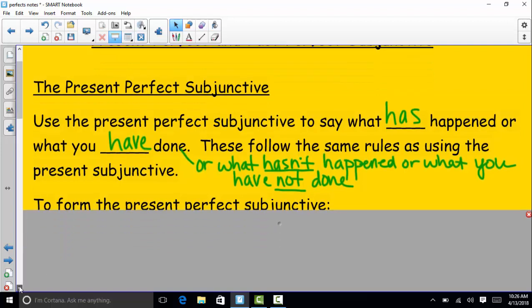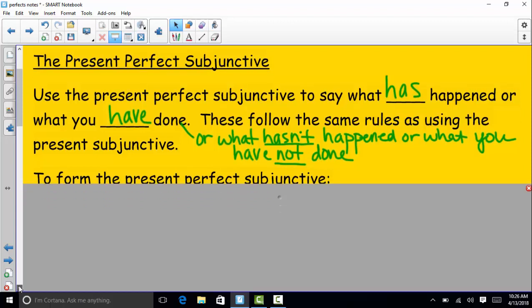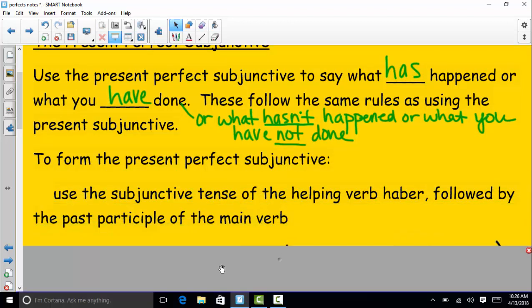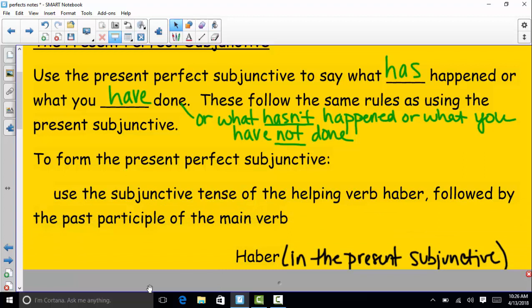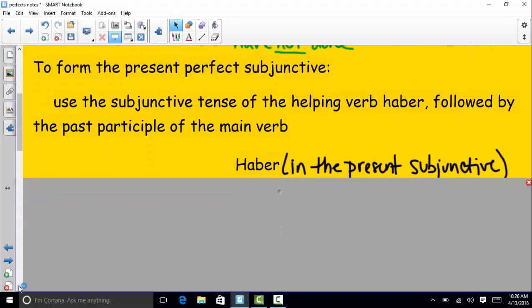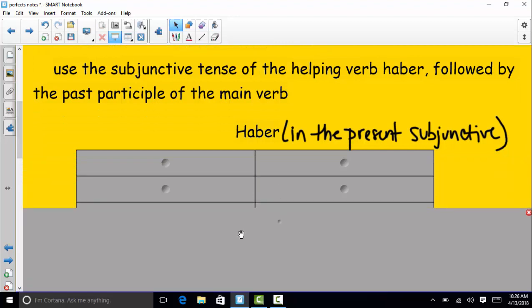So we're actually not going to change anything about the second half of the sentence, that participle that we've learned how to form, the -ado/-ido word. That's not going to change at all, and the irregulars are also going to stay the same. But what's changing is our form of haber. So we have to use the subjunctive now of the helping verb haber, followed by the participle of whatever verb we're talking about. So how do we conjugate haber in the subjunctive?